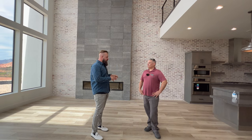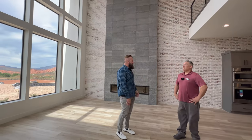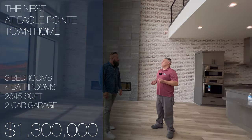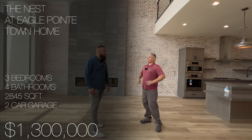And it is available for sale right now, right? Correct. So what would somebody have to pay in order to make these views and this unit their own? So this house is a 3-bedroom, 4-bathroom, as we saw. The square footage is 2845. And we have this listed on the MLS right now for 1.3. So for 1.3 million, this can be yours.